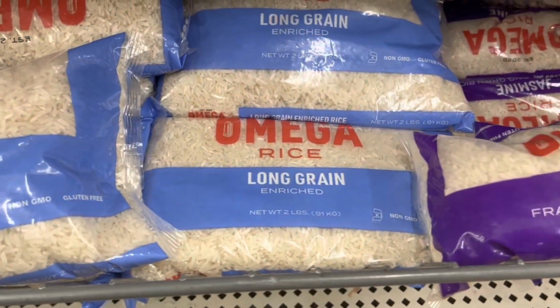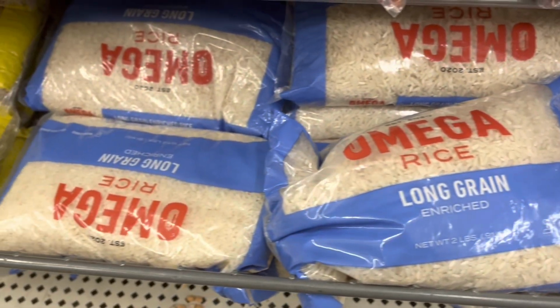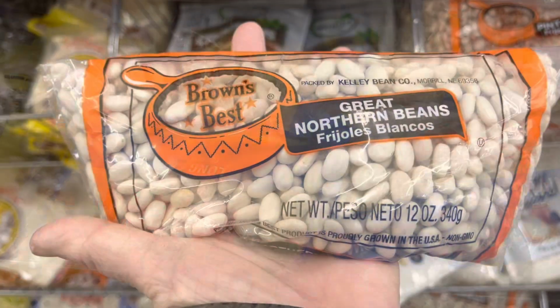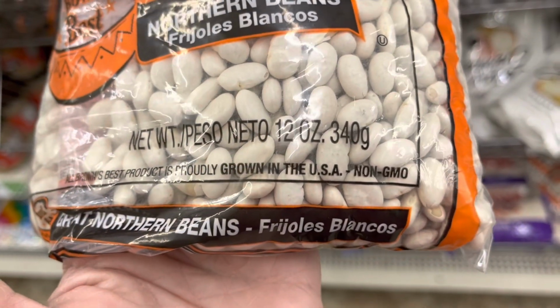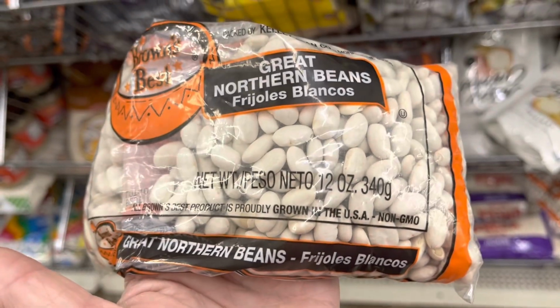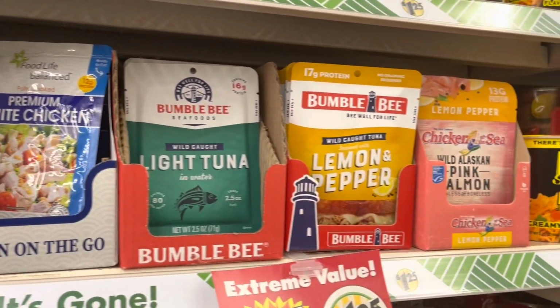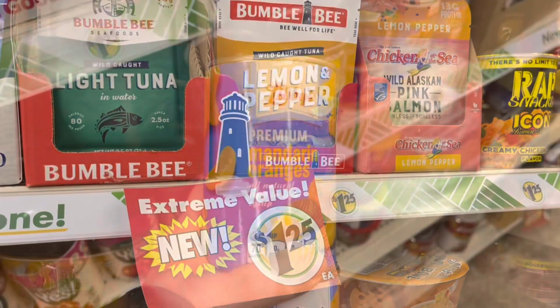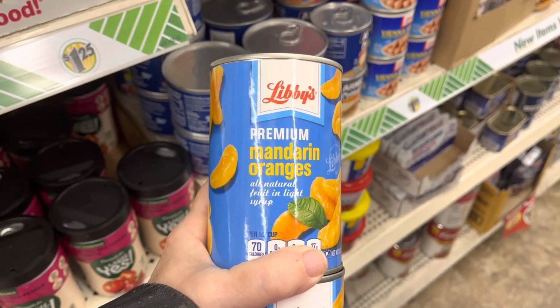I can grow a lot of things, but I cannot grow rice. So rice is one of those that I store. Are you stocking up on beans? These beans are grown in the USA and non-GMO. $1.25. I definitely can't grow oranges in West Virginia, so I buy them.